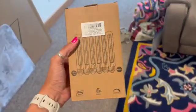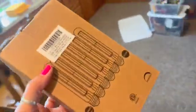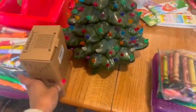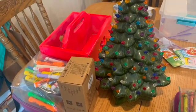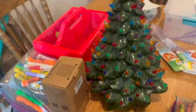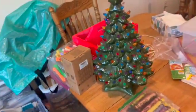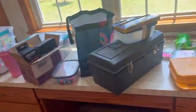These are the really tall, skinny light bulbs that go in my ceramic Christmas tree. So they just got stuck in there because I guess I didn't know where to put them. I mean, the ceramic tree was here. I don't plan on keeping it up here. Not sure how that happened. But I did figure out what my first mission is going to be.